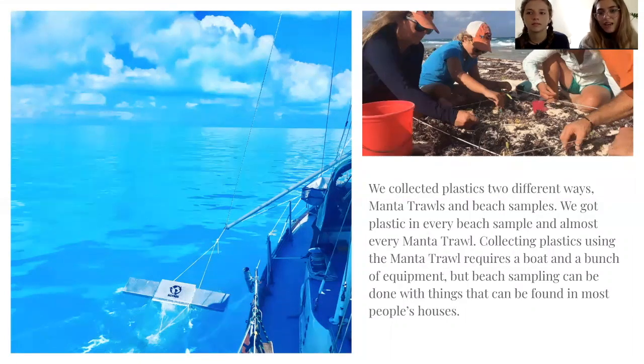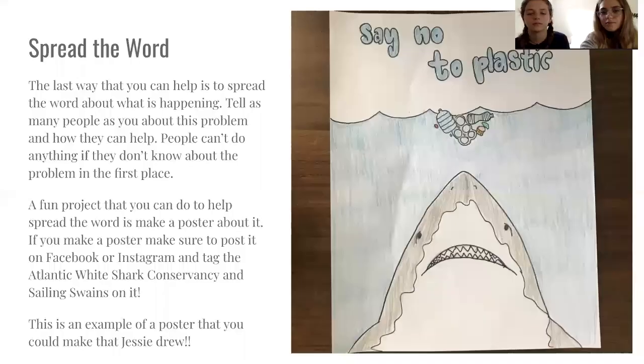But beach sampling, all we really used was pencils with some string stuck to them to section off the 3 meter by 3 meter square that we looked inside of. And we just used some tweezers and a bucket and some bowls. And that was really simple. And that's something that almost anyone could do.